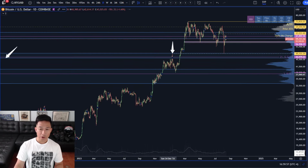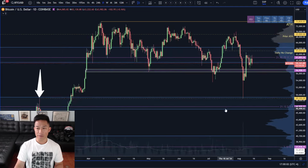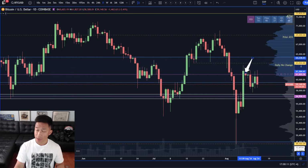This remains the key structure, this 2021 structure over here, sitting at the prior all-time highs. The point of control of that structure is at 61003.36. Notice where these buyers are having problems right now. So far, the change from this breakdown has not yet been negated, unless they can find acceptance over 6322.60.